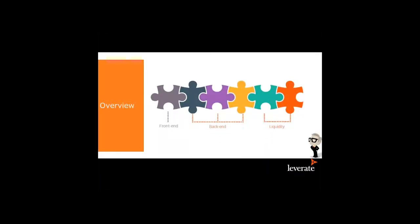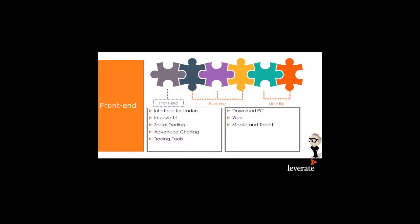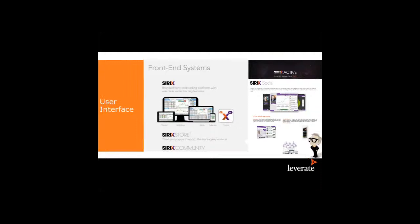All right, so let's look at the whole thing in one. So let's look at the front end. As we said, the front end basically has your interactive for traders, your social, your platform, your social trading, your charting tools, your web, mobile, your tablet, whatever your traders see. And this is how it looks. So if I'm a broker right now, this is what I have. I have the full Cyrix solution, the social, and all the features that social has in trading. So this is what my client will see.